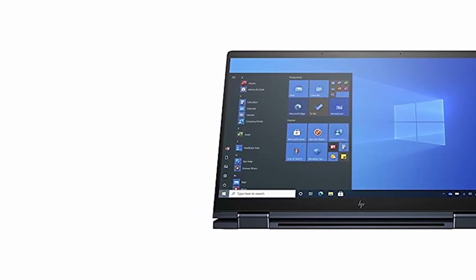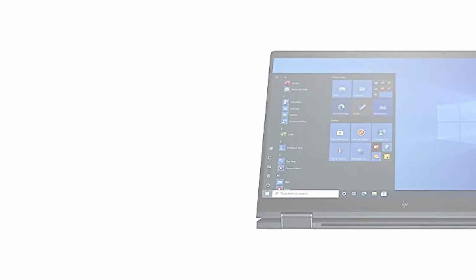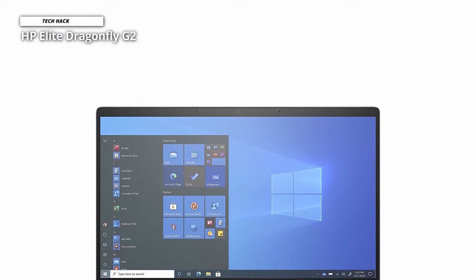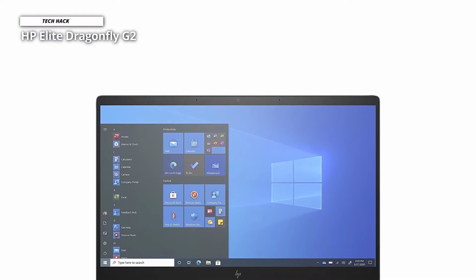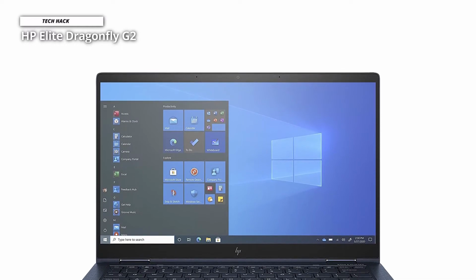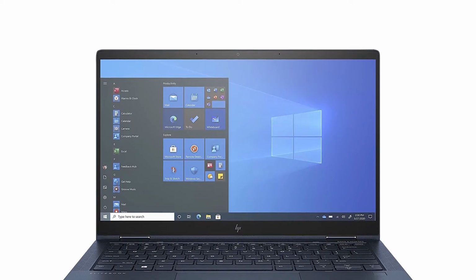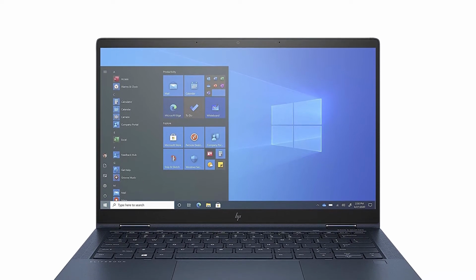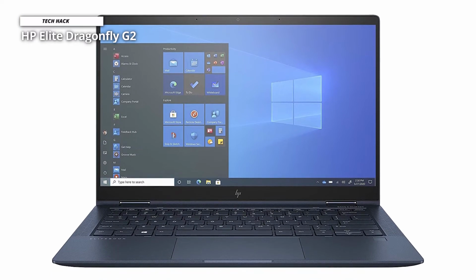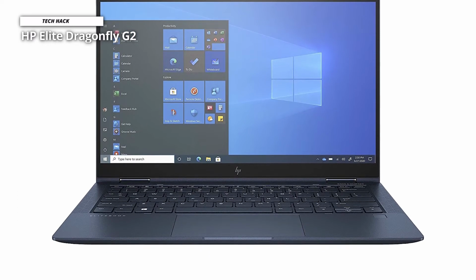The main difference between this laptop and the previous generation is the processor, which has been updated to the newest 11th gen Intel Core i7. They've also moved over to the Intel Iris Xe graphics. The laptop should be faster and generally even more capable than before. Small and incredibly lightweight, the HP Elite Dragonfly G2 weighs less than a kilogram and measures 30.43 by 19.75 by 1.61 centimeters, which is literally the size of a notepad.